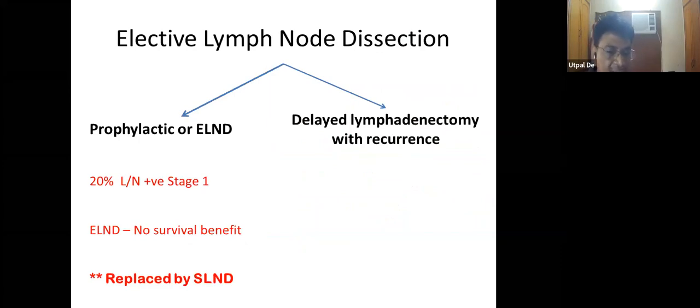One, they say that we do a prophylactic lymph node dissection or an elective lymph node dissection, but then there are certain objections to it, because in a stage 1 disease, there are 20% of patients who develop these sentinel lymph nodes. So, without doing a sentinel lymph node, if we clear or do an elective lymph node, we actually harm 80% of the patients by the complications that usually occur due to that lymph node dissection.